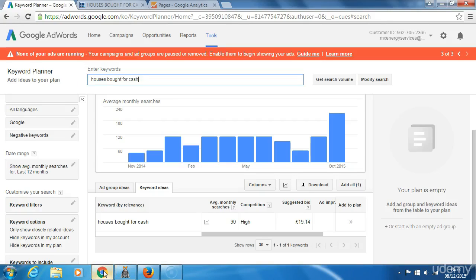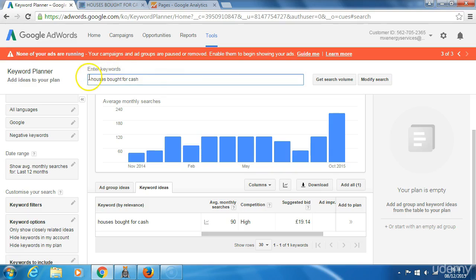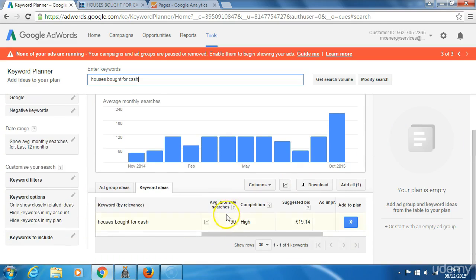Coming back, this is Google AdWords. You go to Google AdWords here, and you go to Tools, click Tools, and then you come into Keyword Planner, and in here you can put in houses bought for cash. How many people in United Kingdom are searching and putting into the Google box houses bought for cash? On average, 90 per month. So it's okay.